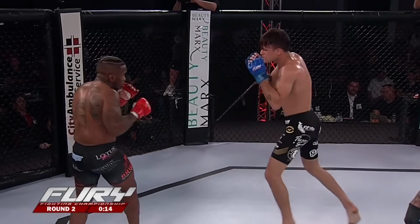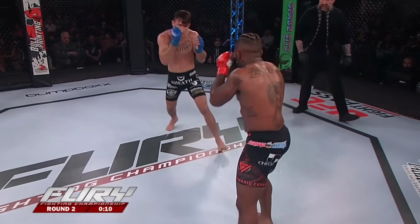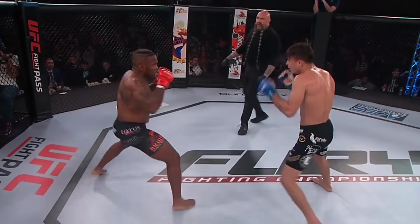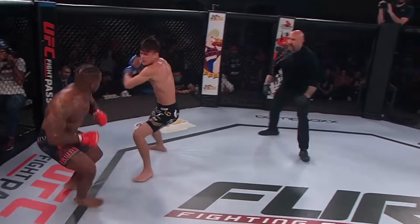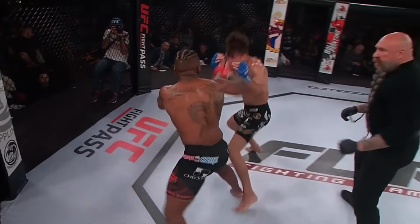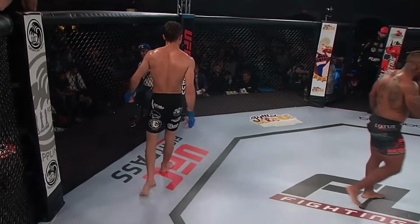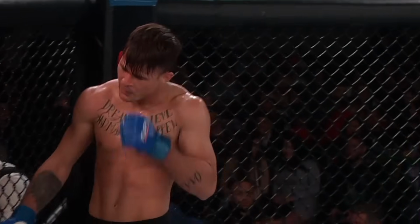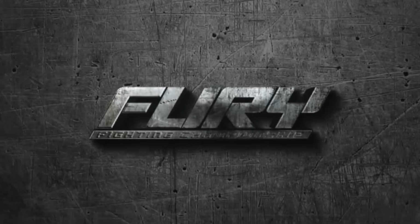Throws it up high. Just trying to find something, as Lopes has 10 seconds left in the second round. And it's not like Lopes is not taking risks or cruising to a victory. He's looking for openings. He's forcing the action, and it's making for a really fun fight. See the respect between both guys. They know that it's going to be tough to figure the other one out because this is high level MMA.